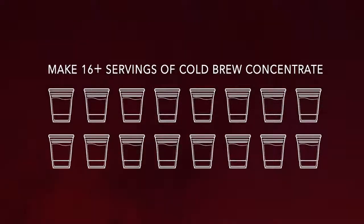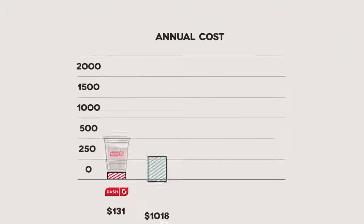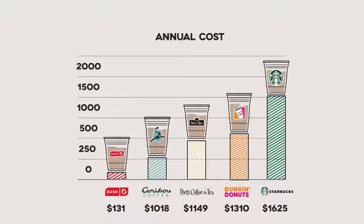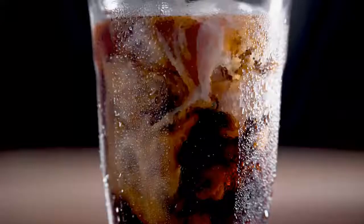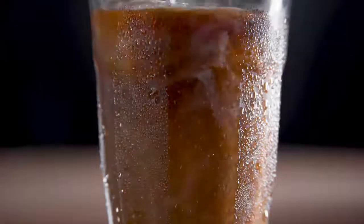We want to make cold brew faster and more affordable. We don't have to tell you that cold brew is expensive, but we did the math anyway, and a cup a day will cost you over $1,000 a year. With our rapid cold brew system, you can make a cup with gourmet beans for about 30 cents. If you love cold brew, this will pay for itself within 2 months.